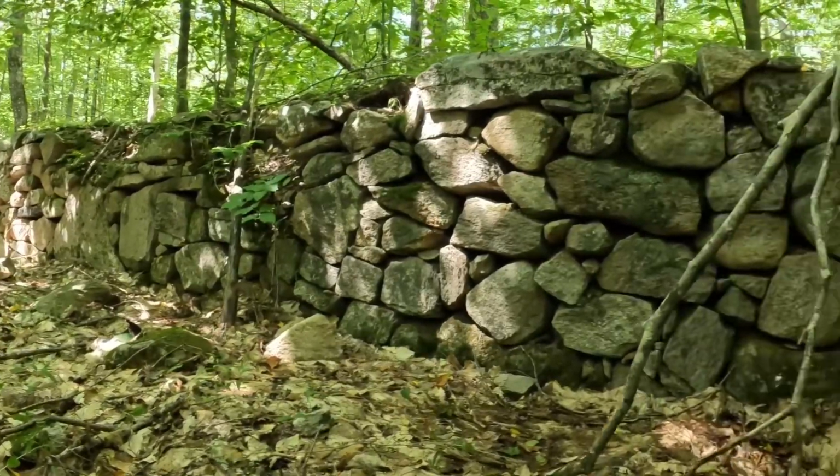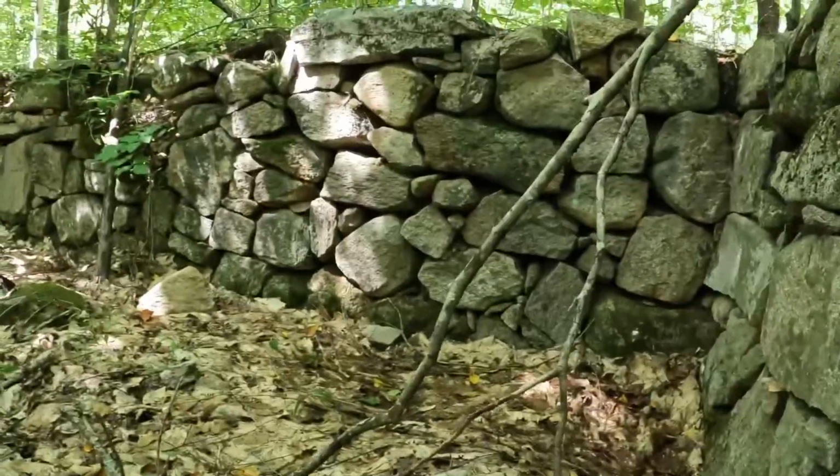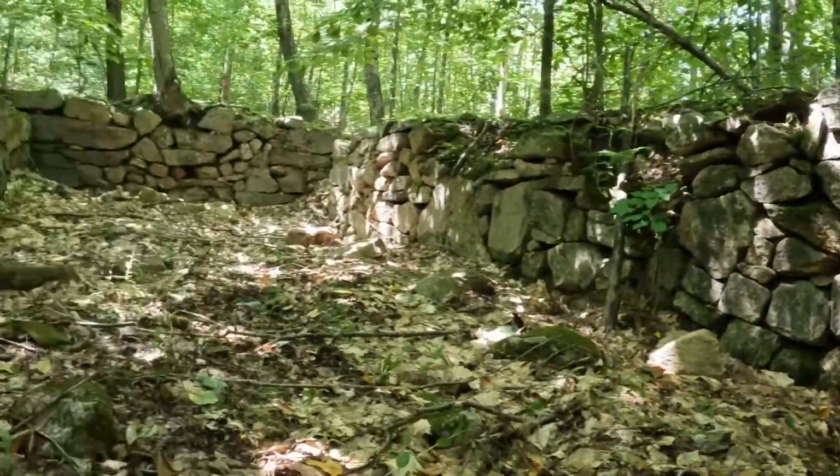This cellar hole is just massive. Again, this is only one of the three parts of this cellar. This would have been a huge house. These people must have had money. Where's the George Washington button in the yard?